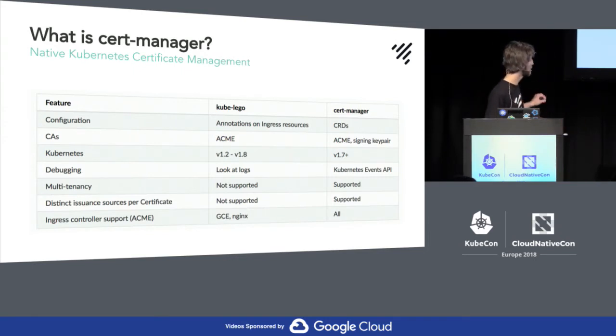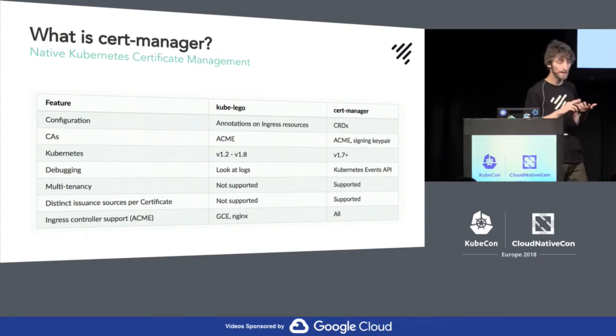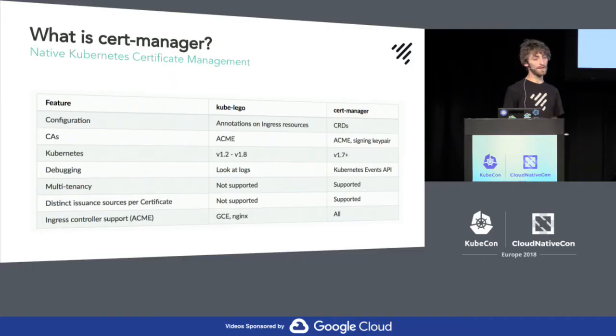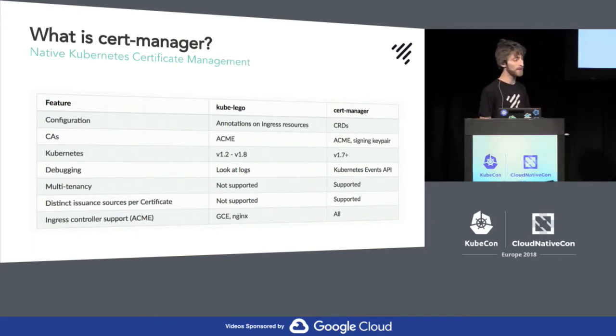And one big one, if anyone who's tried to use kube-lego with anything other than a GCE or Nginx ingress controller, is we have pretty universal support for ingress controllers now through a few optimizations in that code path. So that's quite a big win. It saves having so many questions on how do I get this there and this there. We don't have to have a hard-coded list of names like we do in kube-lego.